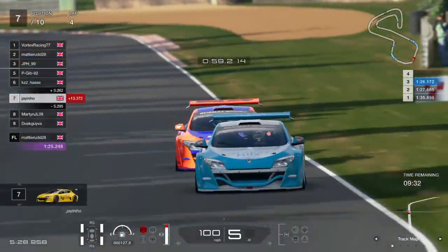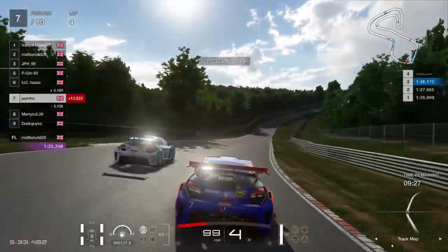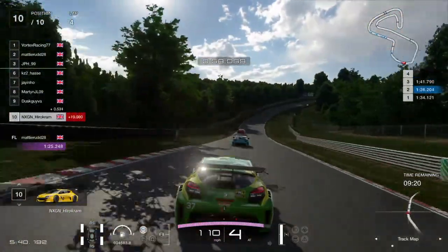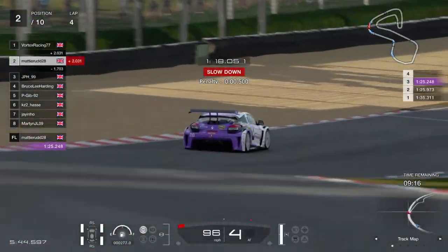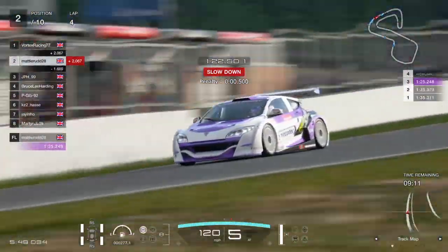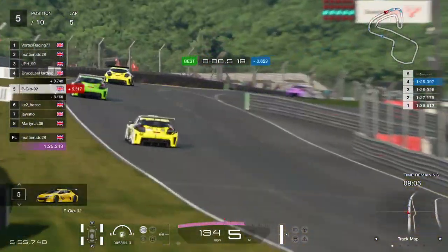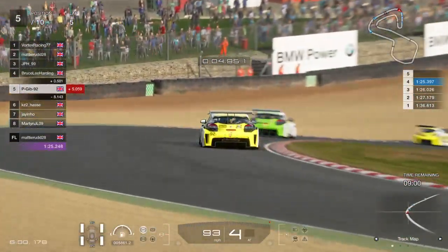So Janio's gone off as well. Janio off the circuit, overtaken by Haas. Martin now up to 8th place. Duskiver down to 9th. Hirakram's lost the back end of Martin. It's almost as if the consistency of the drivers has completely gone to custard. What has happened in this race? JPH running in third. There's Bruce Lee. There's P. Gibb. We're going to keep an eye on these three because I suspect they'll tussle.